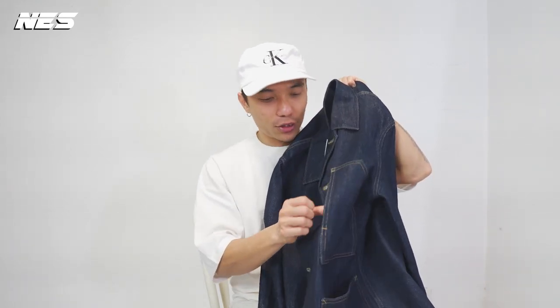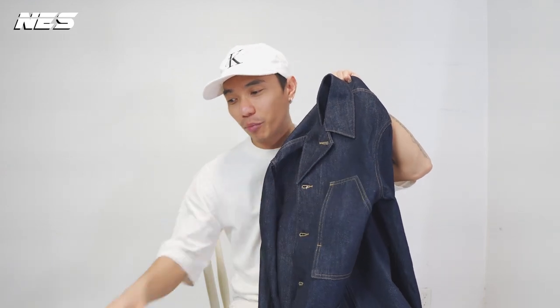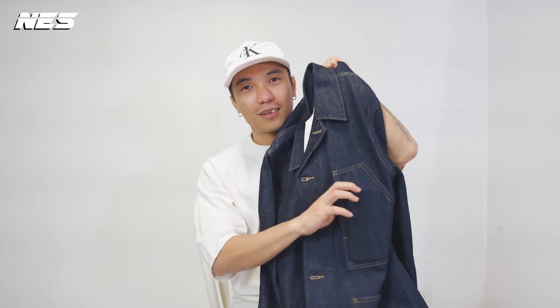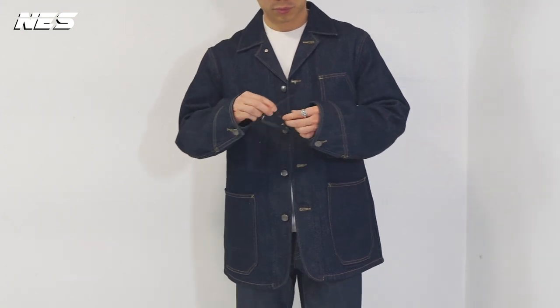They have a lot of cool pockets on this, especially the big two pockets on the side and also the chest pocket. I usually put my phone in this like that. So cool. Or glasses. I put my sunglasses or glasses in this when I wear them.